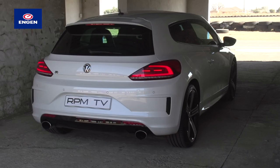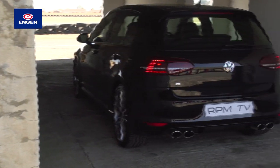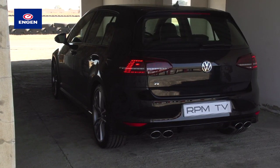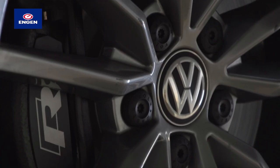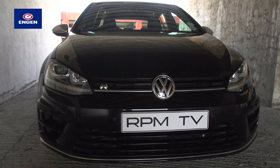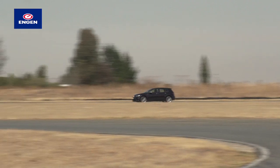Both cars share VW's latest design cues, including LED daytime running lights and LED taillights. Both ride lower than the standard models and feature a chunky rear diffuser. The Golf R, this one in particular with its black paint job and non-standard wheels, is still a good-looking machine, but perhaps because it's the more common sight, it doesn't have the same level of drama as the Scirocco.